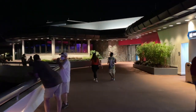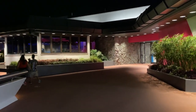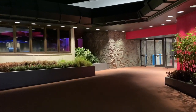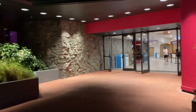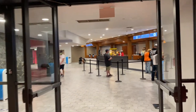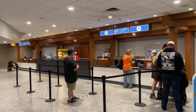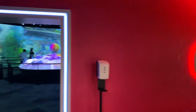So we're here at the entrance to Odyssey. It's nighttime, and Odyssey holds a special place in my heart. I remember eating lunch here the first day we ever came to Epcot, and I've hosted many groups and events here with my business program. So I kind of love to be in here. It's been remodeled with the Epcot Experience attraction, and a little sneak peek right there.